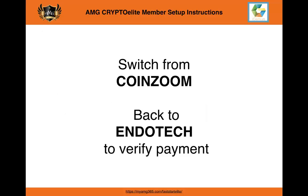Now, you're going to switch from CoinZoom back to EndoTech to verify the payment.